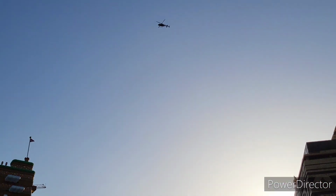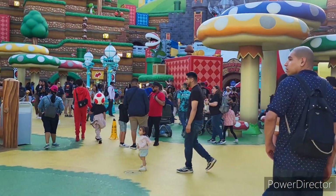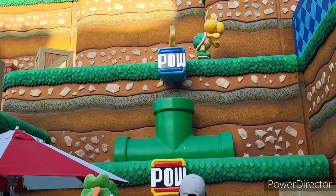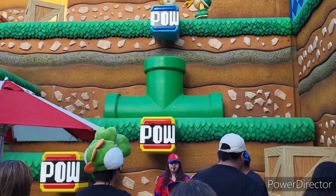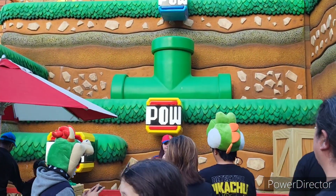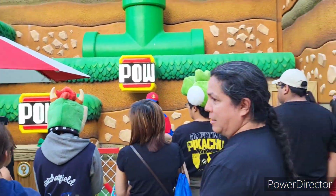I don't know what's up with this helicopter. Why is it up there? It is from the news, so I'm not too sure why it keeps flying around. All right, I'm gonna be doing the Koopa Troopa challenge. Hopefully, I don't fail this time. Well, that person lost because they took time. But yeah, whose birthday is today? I don't know whose birthday it was, but whatever.